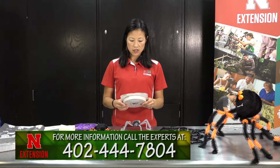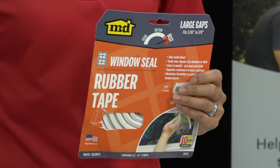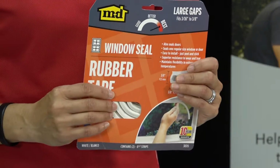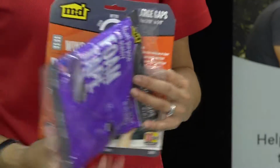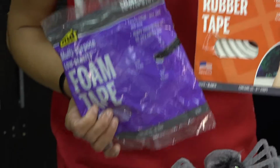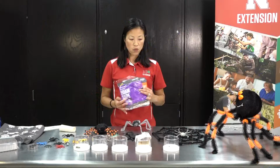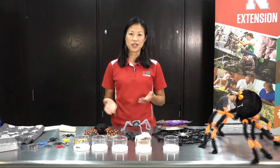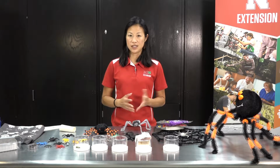And then there are lots of different types of window seals. There are different attachments and installments that you could put under your door if you've got a gap, so that they can't crawl under. So we've got foam tape. There's different ways to weather strip so that you can keep those spiders outside. Most common spiders that will get inside are going to be those wolf spiders, because they crawl right under the door, and that's why weather stripping is a good idea.